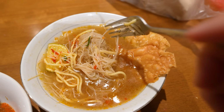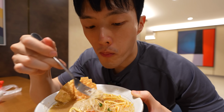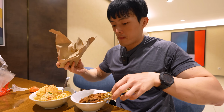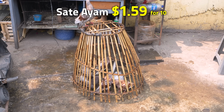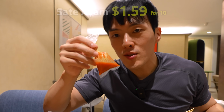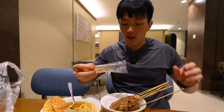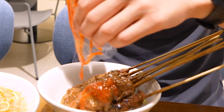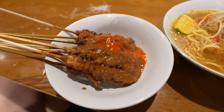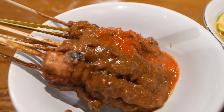But I'm greedy, so I wanted more protein, so I got this. Arguably one of the most popular dishes in Southeast Asia, or satay ayam. You know, like the ones that those birds were about to become. This also came with this chili. I'm gonna pour all that on top too. So there's my satay ayam. What do you guys think? It looks really good, right?